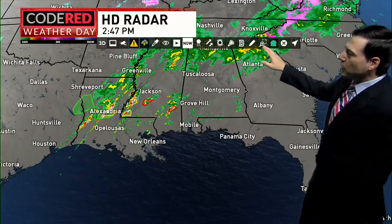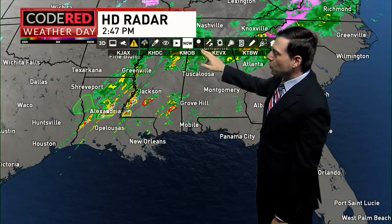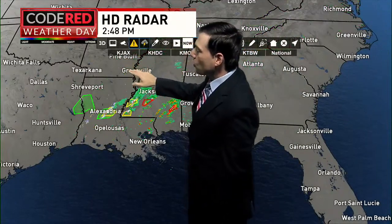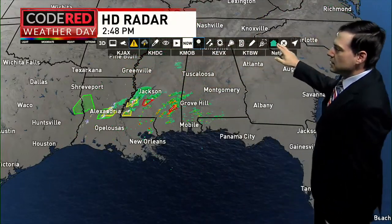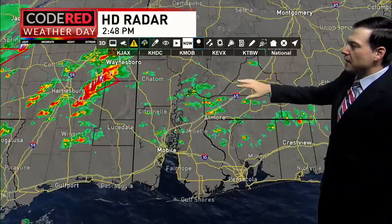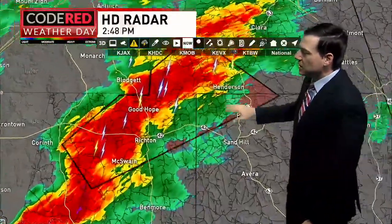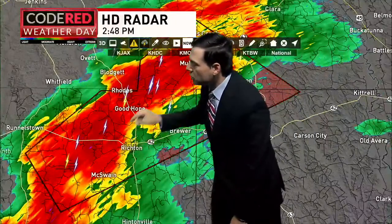We're tracking a tornado warning that is in effect for the northwestern corner of Greene County in Mississippi. The rotation itself is not in Greene County, Mississippi just yet, but it is quickly moving to the northeast. Again, this goes until 3 o'clock. As I zoom things in here, you can see that ahead of this rotation, this is now working its way into Rickton.